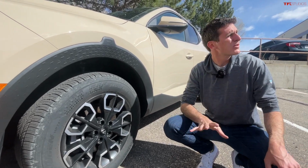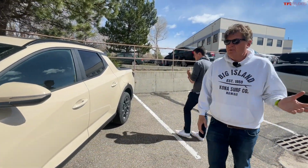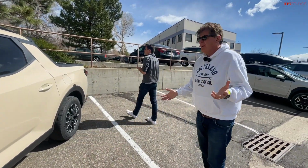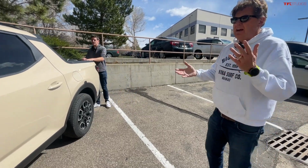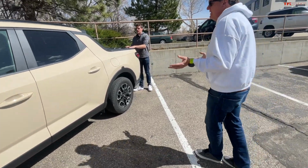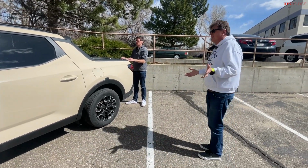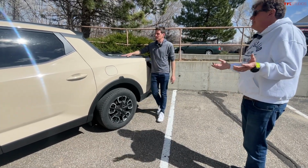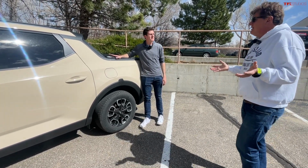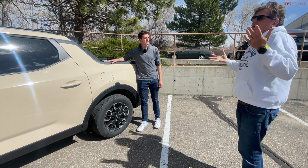And yeah, it's really, really good. Originally, the plan when we got this for a long-term review was to turn it into an overlander. But because we got the dual clutch 8-speed transmission and the bigger engine, we thought, you know what, let's not turn everything we ever get into an overlander or an off-roader. Let's just use it as a shop truck, right? Let's just keep it for a year and use it the way most people would use it, and find out if it works as just a regular small truck.